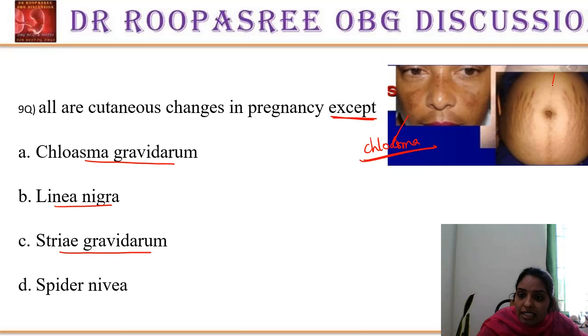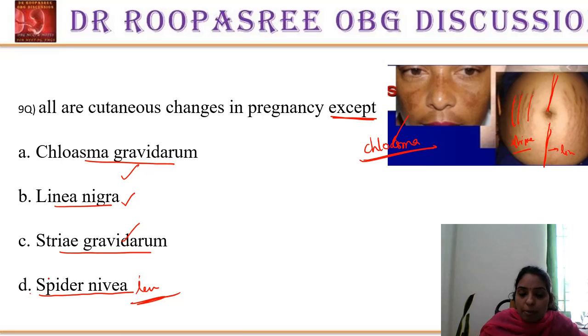See, this straight line is there, no? This is the linea, line. Linea means line. Linea gravidarum. And the other markings which are present here, no? These are the striae. Striae and this is the linea. So chloasma is there, linea is there and striae is there. Except spider nevi. Spider nevi can also be seen, but not as much as the others. It is less. Sometimes what happens is they will give everything, but the least one should be selected as the option. So spider nevi. For that only I have posted this question.